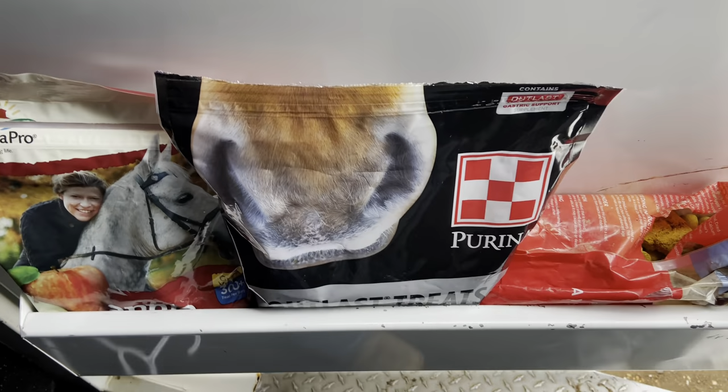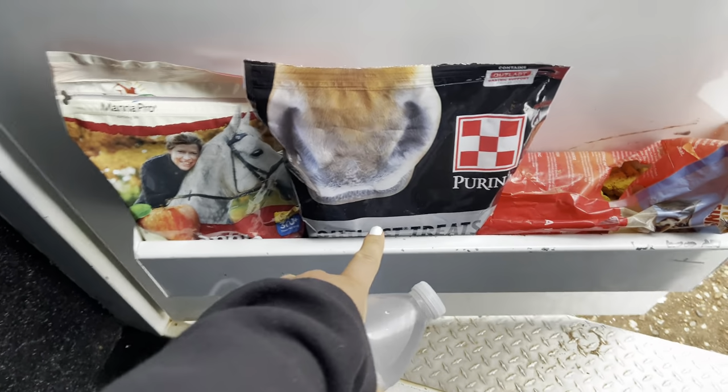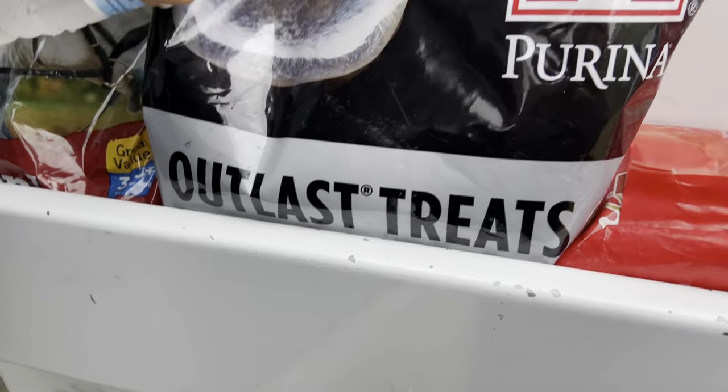Also, if your horse has ulcers, feed them this. Outlast treats. They're great.